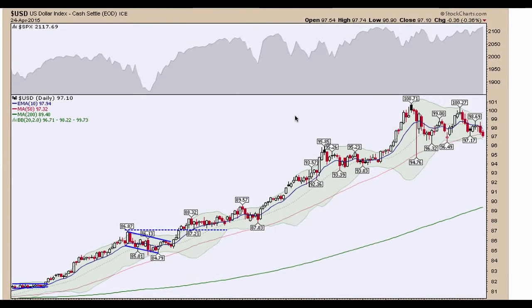And of course the US dollar on the daily chart. Note the triangle pattern. We're right at the 50 period moving average, the red line, and the 200 period is down below. We could test these lows, but remember on the monthly chart we are flagging at resistance. So not unusual to see this trade in this range from 96.70, 96.50 up to the highs at 171.